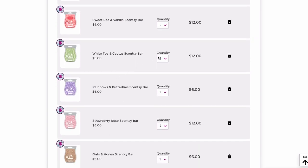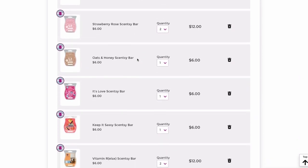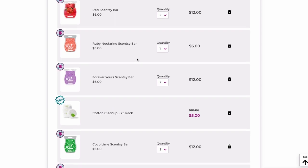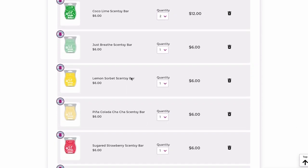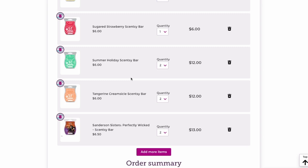White Tea and Cactus, that's a good one. I could potentially decrease the amount of bars, go down to one maybe. Oh, and these are some good ones, really, really good ones. And then again, these are hopefully going to be changing when the spring and summer season rolls around, or at least when we know what's coming back for the spring and summer season. So hopefully all of this will be changing.